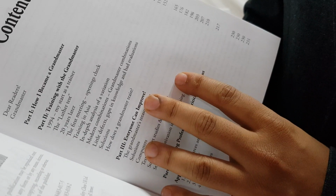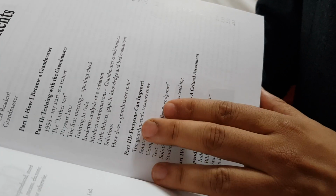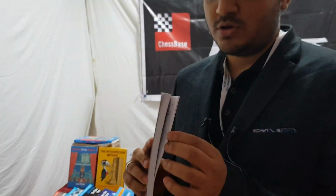This is the story of Thomas Luther, and then it's training with the grandmasters, how everyone can improve. It's an excellent book. And also it's not very thick, just 200 pages, so a lot you can learn from it.